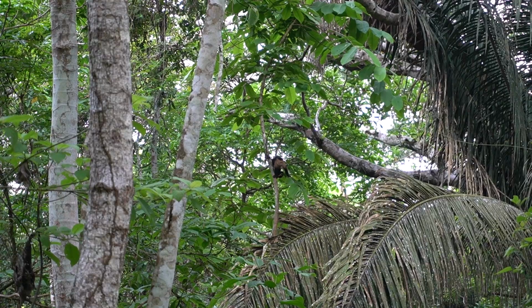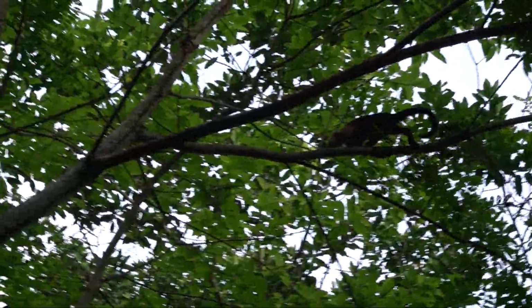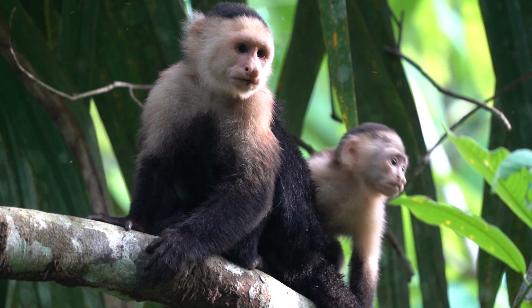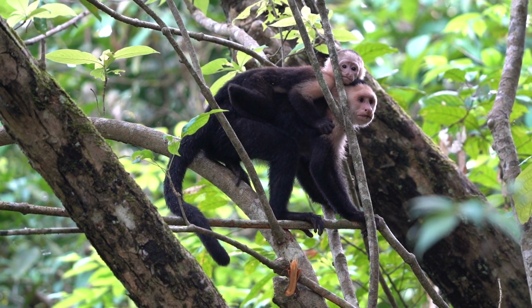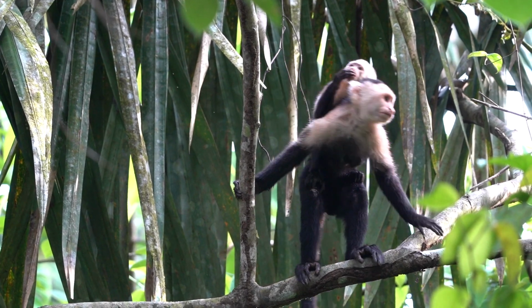We just saw some monkeys in the trees and they're capuchins. How cool. So, if you can hear all the noise behind us, they're starting to come through the jungle, so we're gonna get some photos and videos of them as they come through. Our third species of monkey for this trip. How cool is that? So we're going to keep hiking and see if we can find any tamarins.